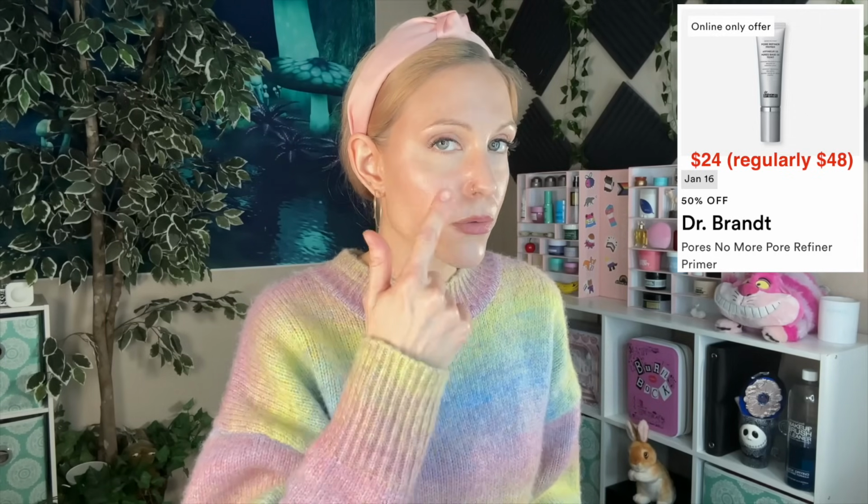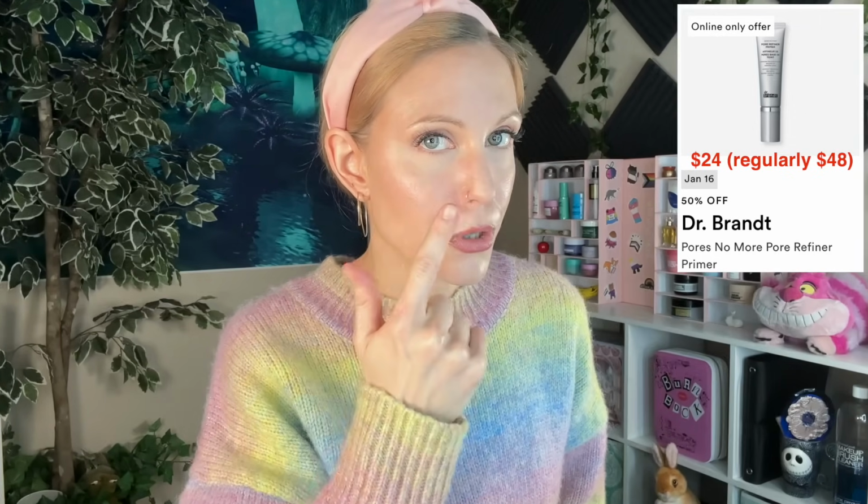The Dr. Brandt Pores No More Pore Refiner Primer. I used to have this. I don't have it anymore, but I will recap very quickly. I think that most pore filling primers that I've tried are actually fairly effective. You just have to make sure that rather than rubbing them into your pores, you push them into your pores. The goal is to make the product fill in the pores. Then when you put your foundation on top of that, it has a much more smooth base, and it can really minimize the look of pores. Not to Facetune levels or anything, but it does help.